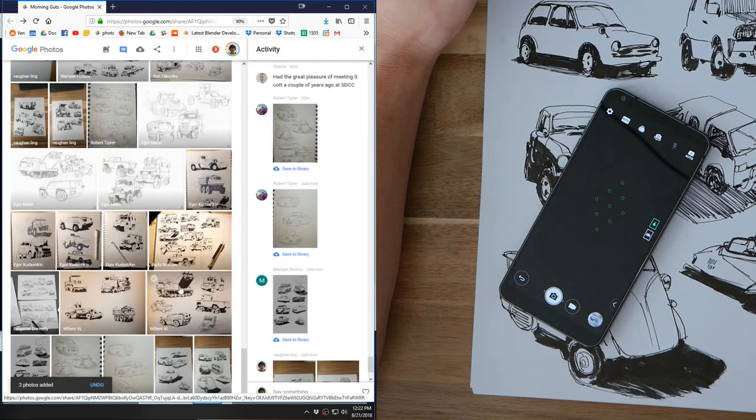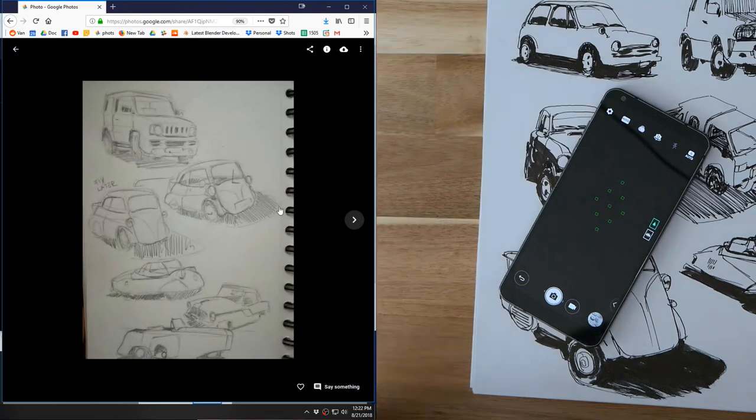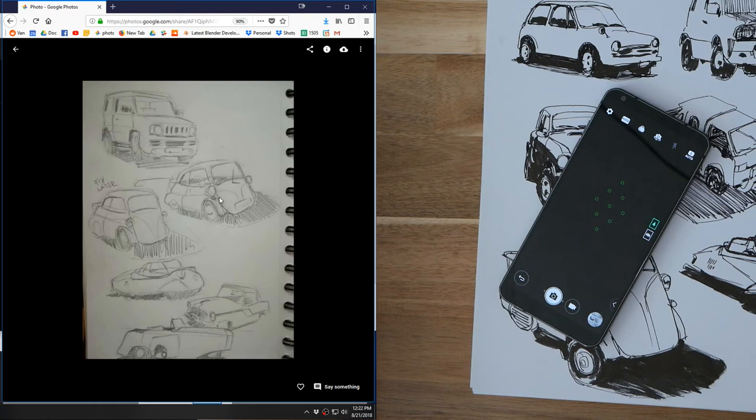Okay, so here we go. Let's check out Robert's first. Oh wait, this is from, okay. Got the Suzuki. Nice. That's not as bad as it could have been. And the Isetta. Is that a big L for no? Looks like a car from the Jetsons. Sweet.